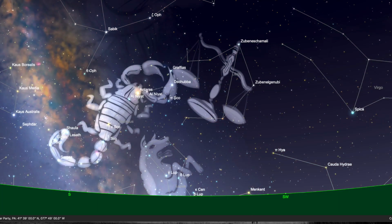We've now moved a bit later in time to about 10:40 p.m., also on the evening of July 20th. And we're looking towards the south, towards one of the most iconic constellations of the summer, the constellation of Scorpius, the Scorpion. Scorpius is one of the most easily recognizable constellations, with its asterism of bright stars that resemble a bent fishhook, along with the constellation of Sagittarius, which is just to its east over here.